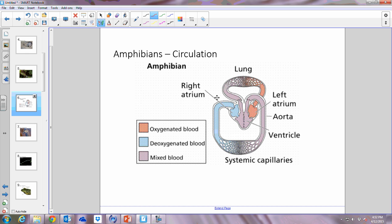Circulation is a double loop circulation, meaning that the blood goes from the heart to the lungs in order to get oxygen and then back out to the body and back to the heart. And so it's the first circulation system that we've seen of this kind. There is some mixing of the blood, as you see in this picture, because it's a three-chambered heart, not four, and in later circulation systems that will be taken care of.